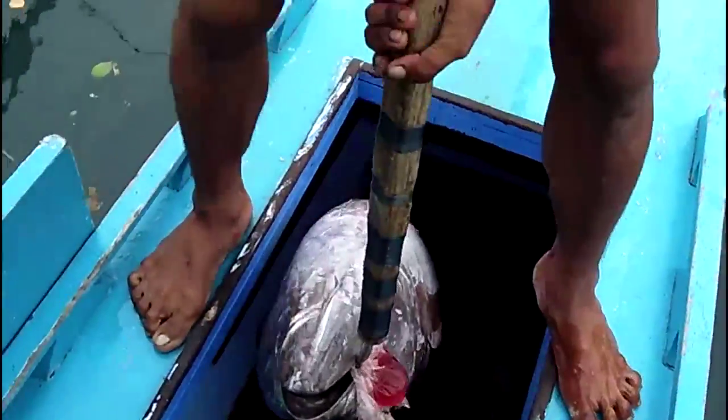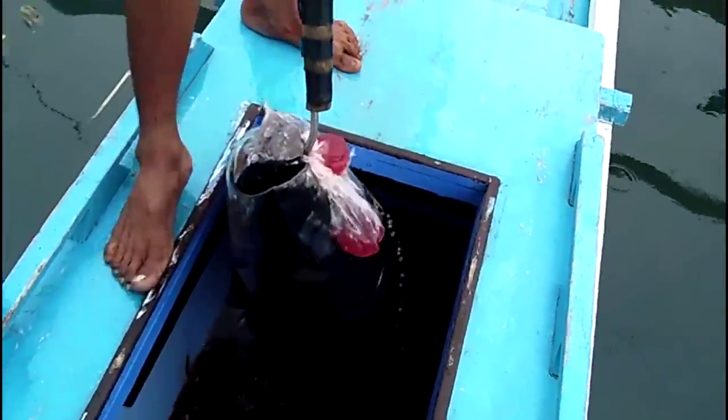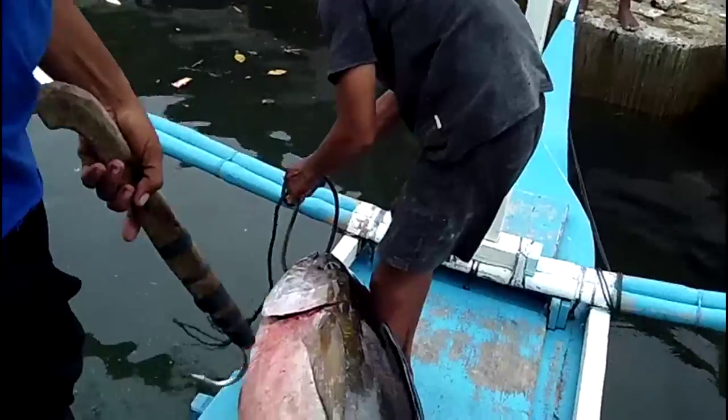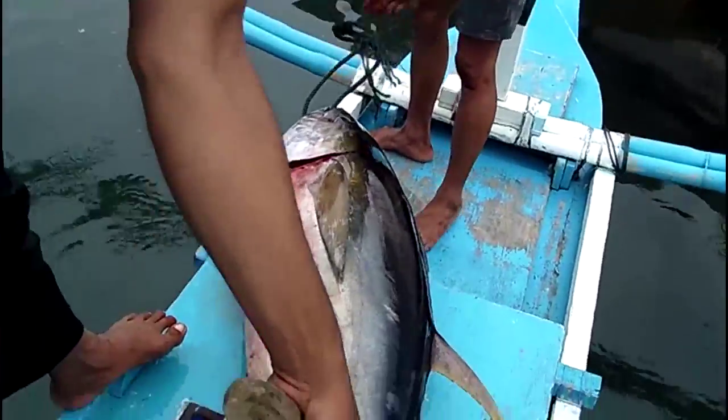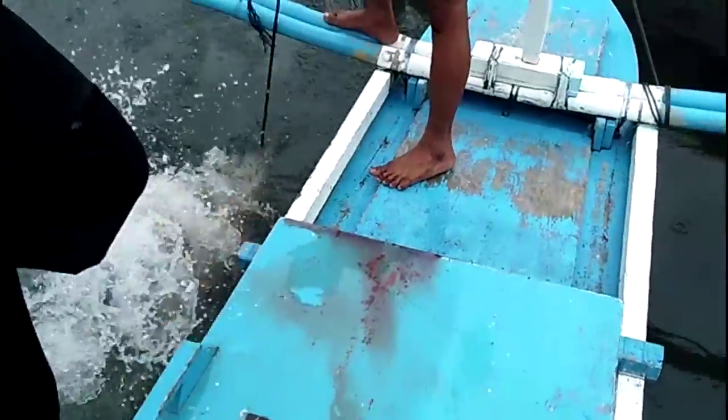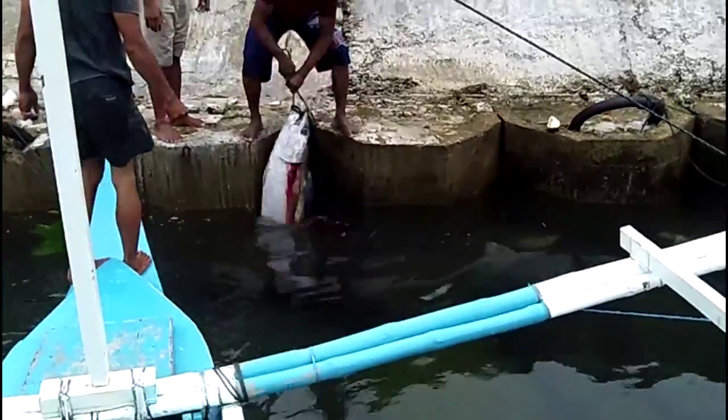On this trip, they've been out for 3 days and three nights, and they've got three fish, and the amount they make will depend on the quality of those fish. As it turns out, they make about $50 each for those 3 days on the high seas.